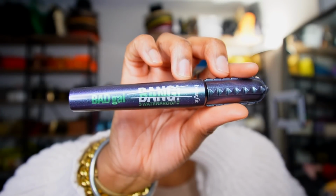mascara. This is the waterproof version. I like this mascara. It's not my favorite Benefit mascara. It's actually the Benefit They're Real. That stuff I'm obsessed with. But I like to give it a break every now and then and try something else, so that when I use it again, I remember how much I love it. Because sometimes absence makes the heart fonder. I get to enjoy something else and then go back to something I enjoy. I love that for me.